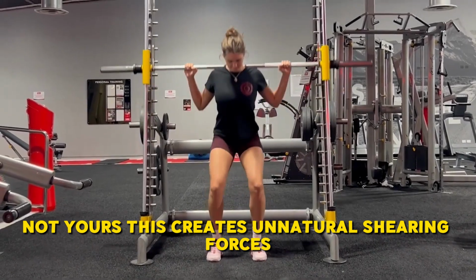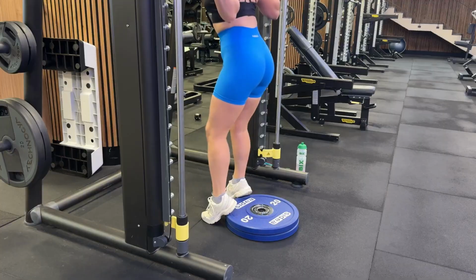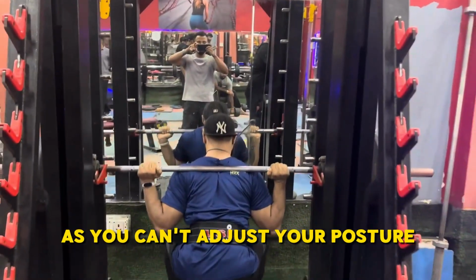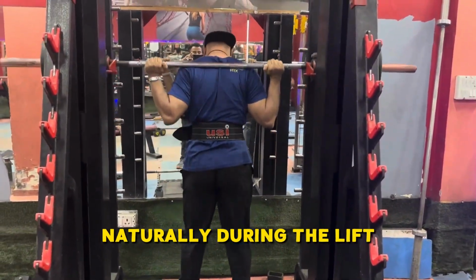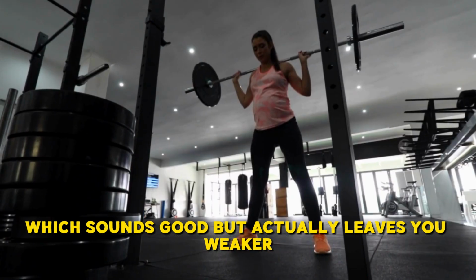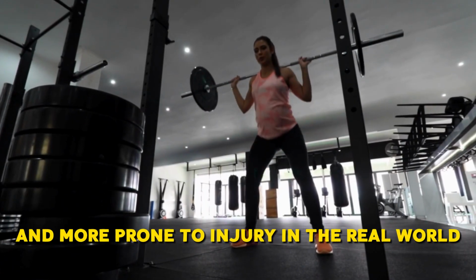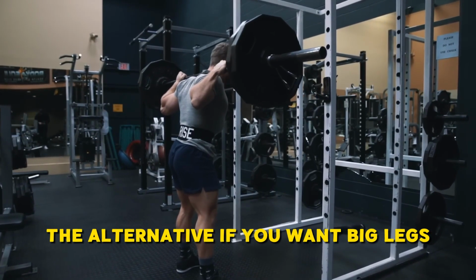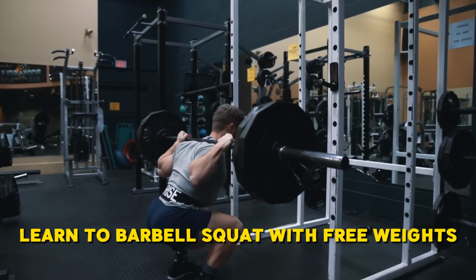This creates unnatural shearing forces on the knees and places tremendous stress on the lower back, as you can't adjust your posture naturally during the lift. It removes the need for stabilizing muscles, which sounds good, but actually leaves you weaker and more prone to injury in the real world. The alternative: if you want big legs, learn to barbell squat with free weights.